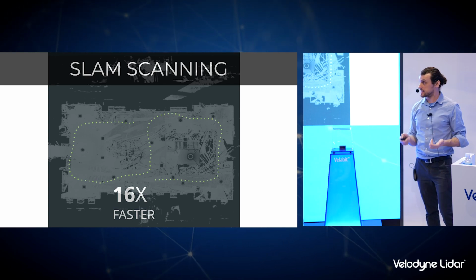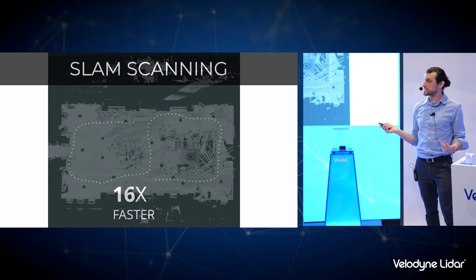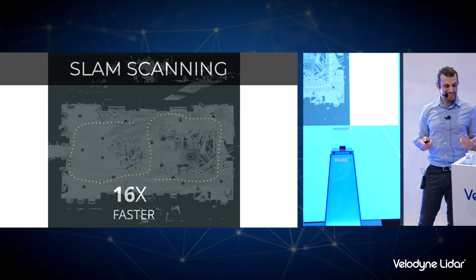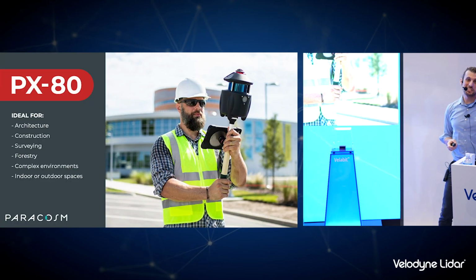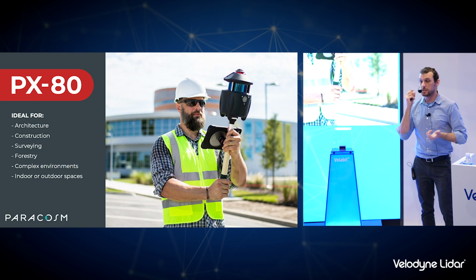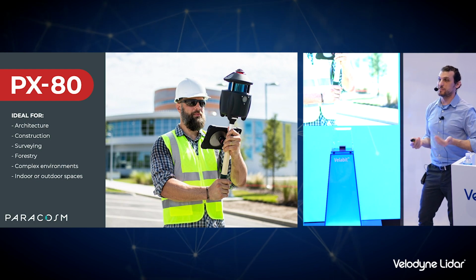This lets them walk through a work site, a factory, a forest 16 times, 20 times even faster than traditional methods. And this opens up entirely new applications for LiDAR mapping, because now, for the first time, people are able to have a constantly up-to-date 3D scan of their environment.